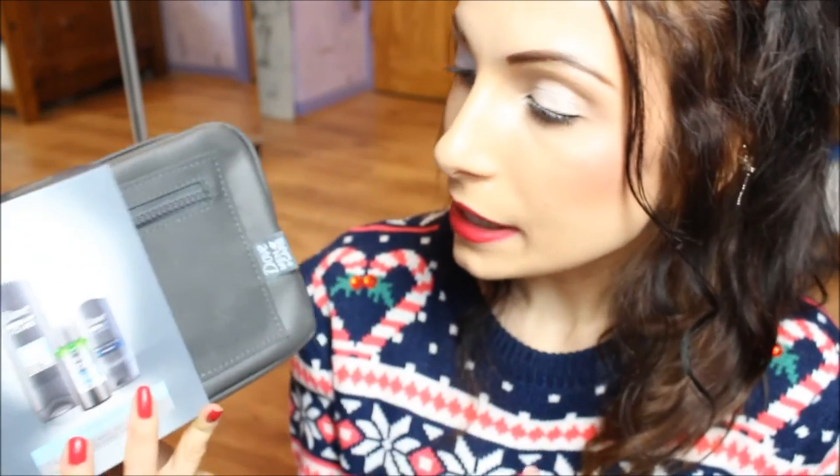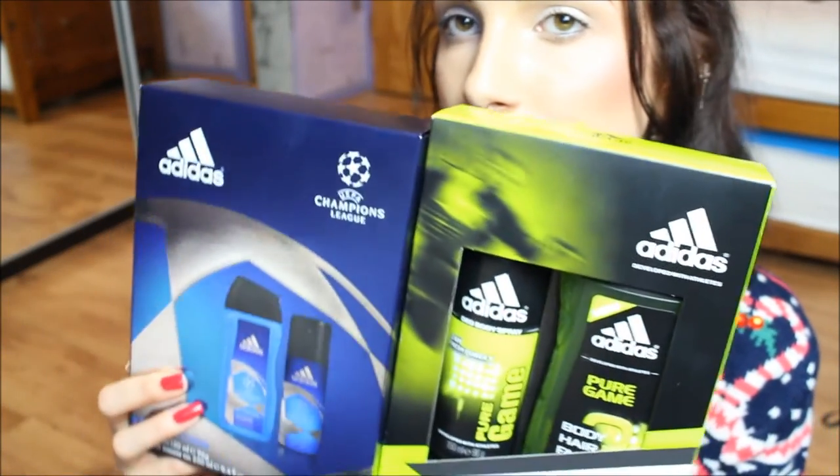And then for my granddad I have this Dove Men+Care Total Care Body and Face Wash, Antiperspirant, Post Shave Balm, and of course this little bag, which I know he actually likes, and he'll make use of it, so that's why I got it, because I know he likes to carry his things in bags like this. And on a similar line I got two of these as well.